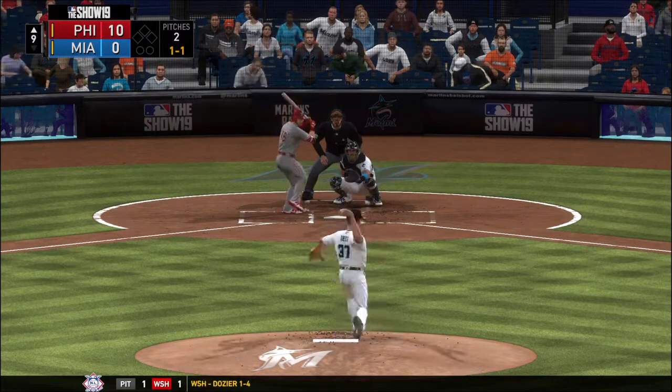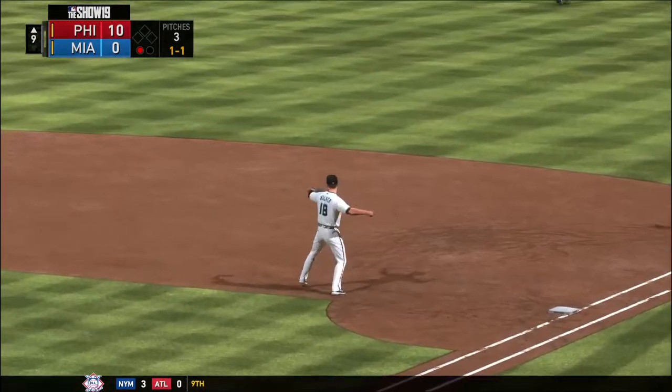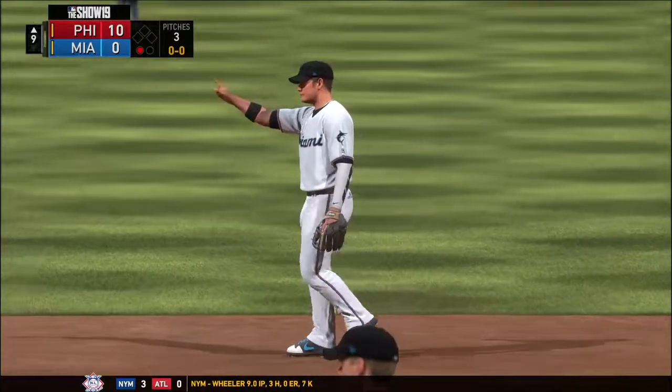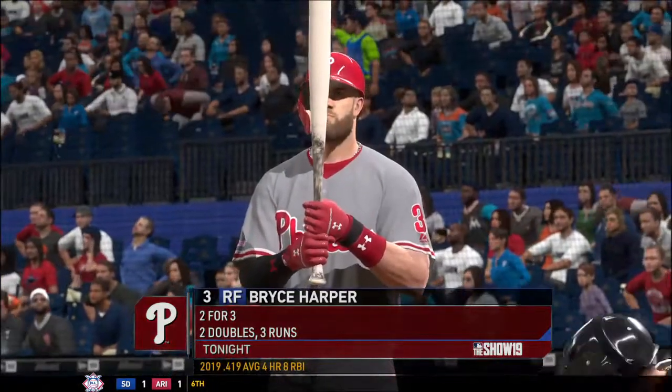The 1-1 pitch. Grounded back up the middle. To his left, Rojas. Throwing to first for the out, and that is how the 9th inning gets underway. The batter, the right fielder, Bryce Harper.